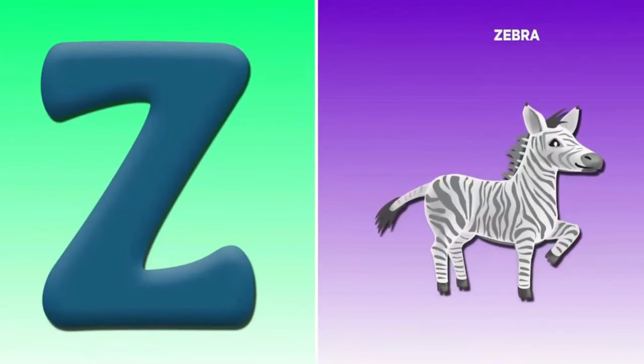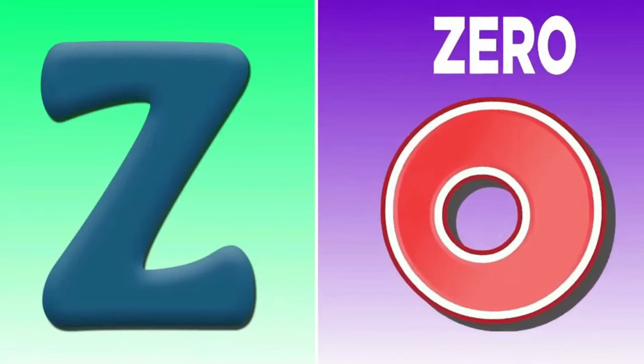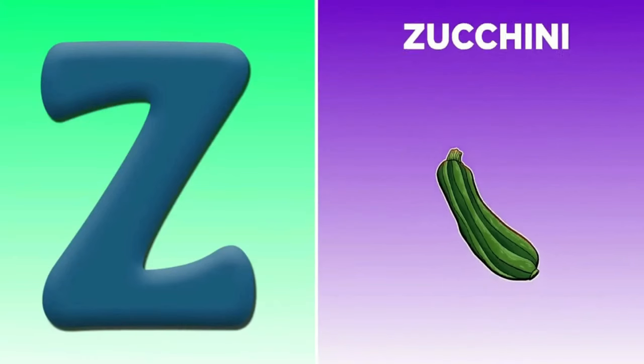Letter Z is for zebra. Zebra. Zoo. Zoo. Zero. Zero. Zucchini. Zucchini.